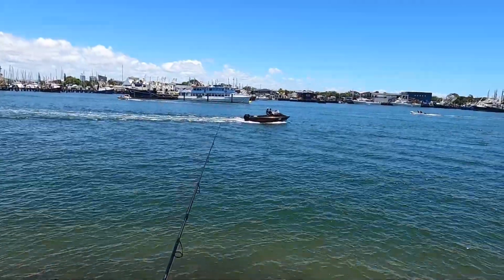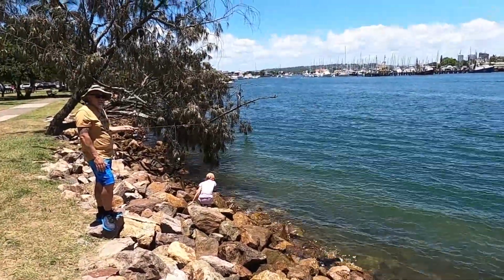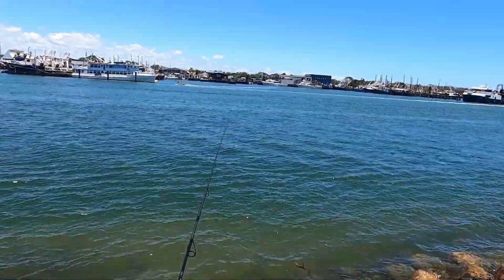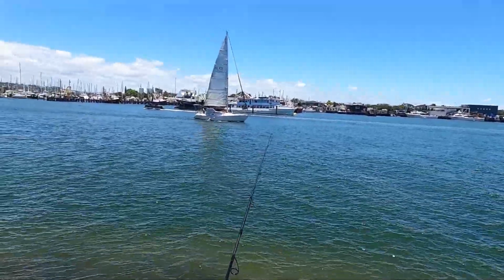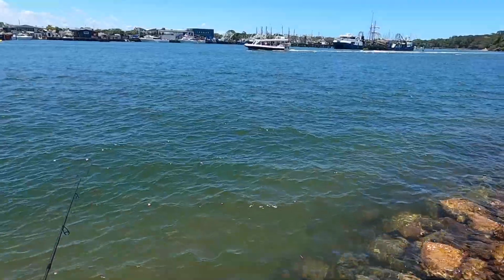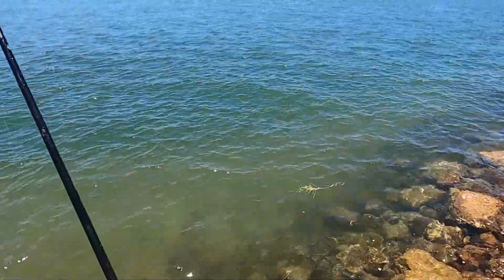I know. Some really nice looking ones too. Oh no. Hope that wasn't the only stray whiting. I hope not. Can't seem to get another bite. I think I might have some lunch.